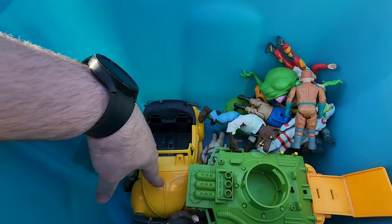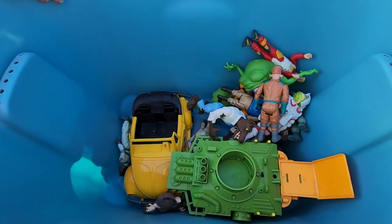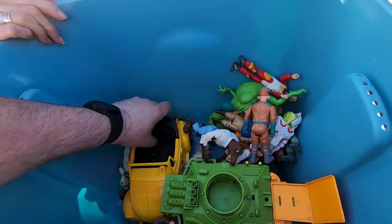And we do have the Fright Beetle. I forget what it's called. The bug. What's that thing called? Oh, my gosh. I'm the worst with it.